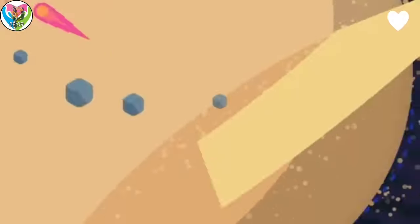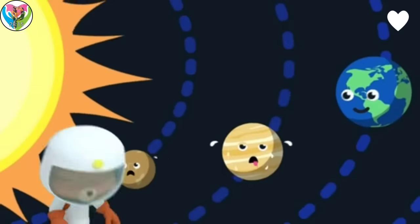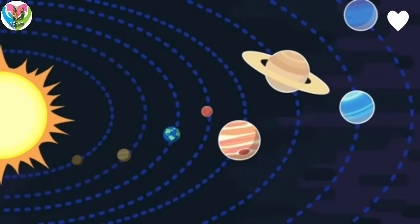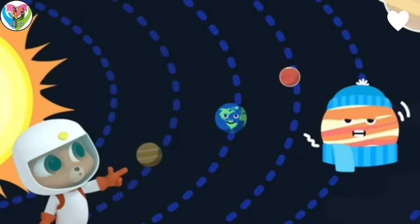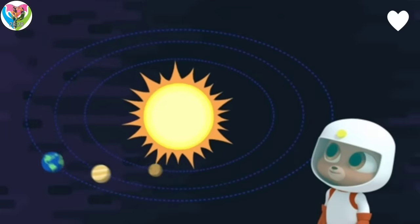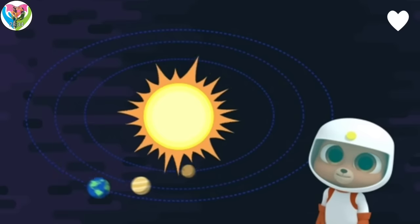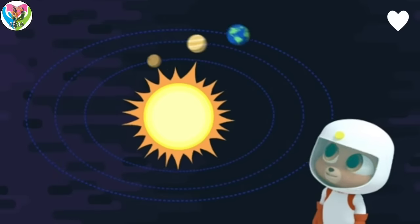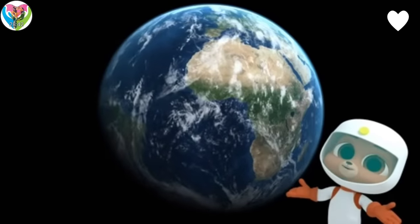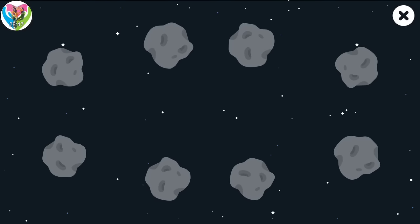But why? All other planets are either too close to the Sun. For example, Mercury is... too hot? True. Or they are too far away. So Jupiter is... too cold. And too gassy for life on Earth. So our planet Earth is in just the right place. Yes. It's the third planet orbiting our own star, the Sun. Air. And water. Thanks, planet Earth! Find the matching numbers.